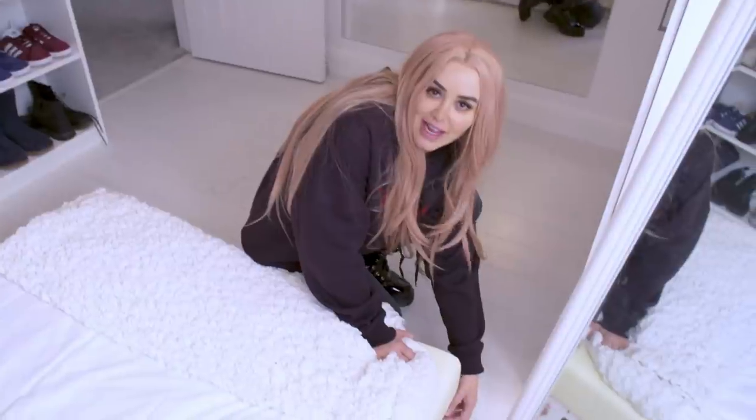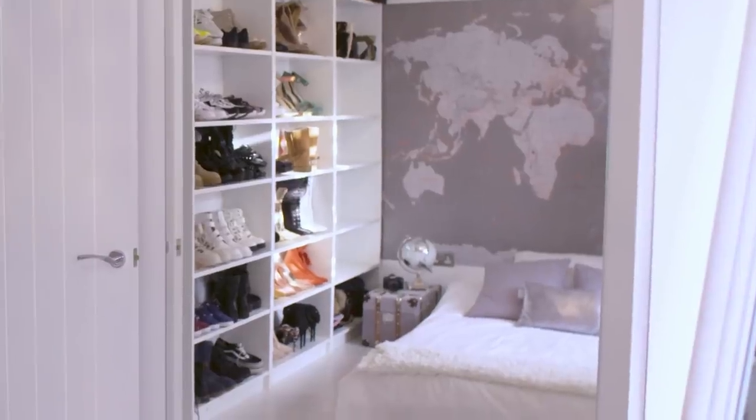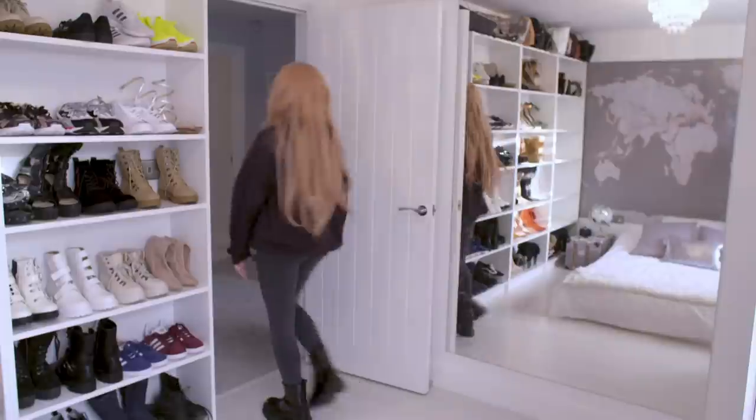These pallets, I actually sanded them down. And obviously I just wanted a big mirror. Yeah, this is like a little selfie room.